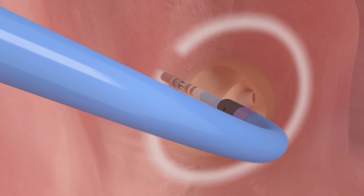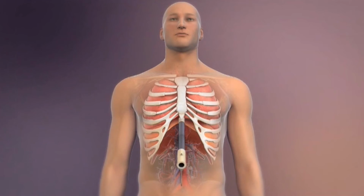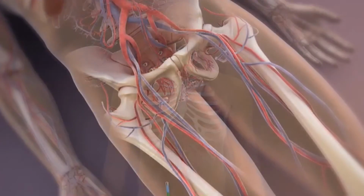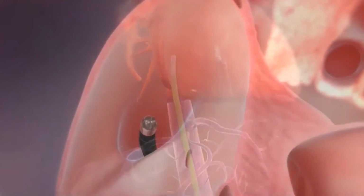So who's the best candidate for this procedure? A good candidate for the hybrid Convergent procedure would be someone who has atrial fibrillation that's what's called persistent, meaning that it's not going away on its own. Those who have either what we call persistent atrial fibrillation or long-standing persistent or permanent atrial fibrillation and have not had a prior open heart surgery like a bypass or a valve replacement. Patients who've had prior abdominal surgeries also need to be evaluated properly, although they can still have the Convergent if properly identified by the physician.